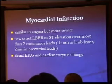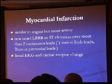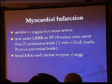is of more severe and of a longer duration. And on the ECG, if we find a new onset left bundle branch block or an ST segment elevation, then it could be a myocardial infarction. Now, this is an emergency situation. We need to rush these patients earlier for treatment, because we all know that time is muscle.